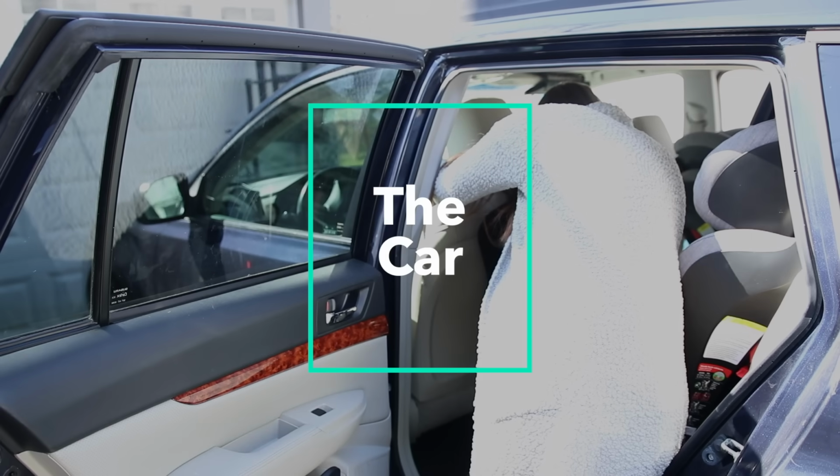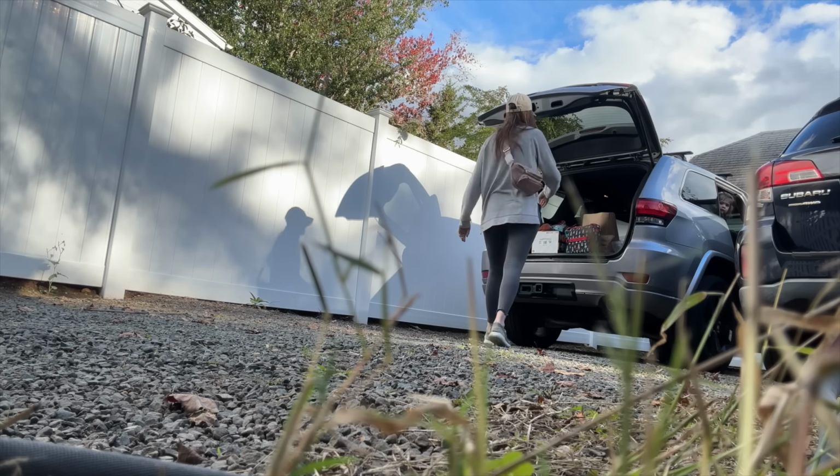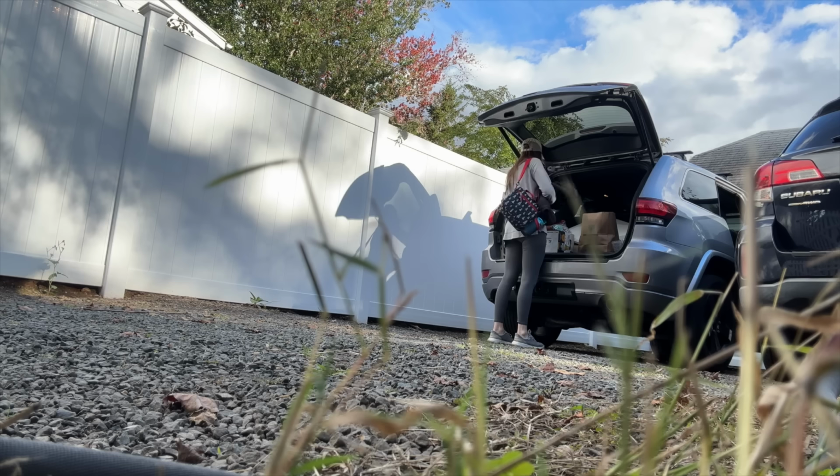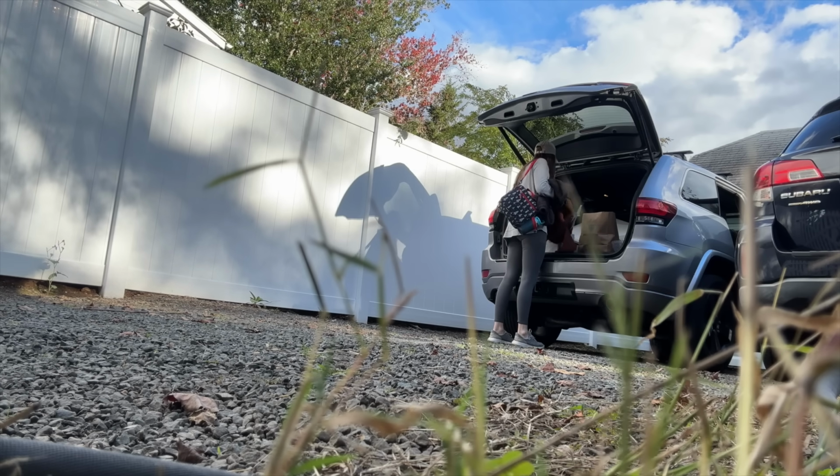Number 1, your car. The number 1 reason that our cars get dirty is because they accumulate things throughout the day, and then at the end of the day when we get home, the last thing we want to do is do a couple of trips back and forth to our car. But the funny thing is, I find I can usually empty my car in literally like 5 minutes.